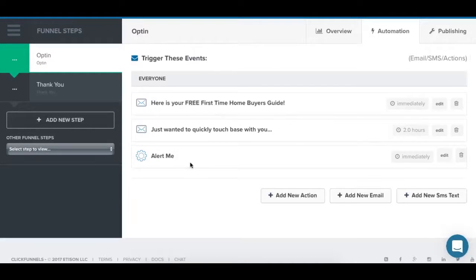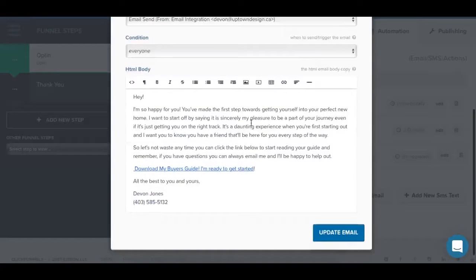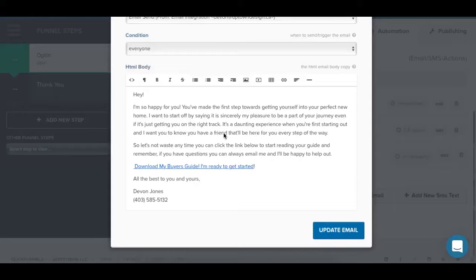So the first thing I did was I added a new action here that will alert me or you, the realtor, that somebody has opted into this specific funnel, so that you can be prepared to get in touch with them. So the first email that they're going to receive from you is going to be this: hey, I'm so happy you've made this first step towards getting yourself into the perfect new home. You can customize this to be whatever you want it to say. I just wrote down something that I'd want to hear as a first-time buyer.